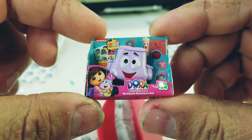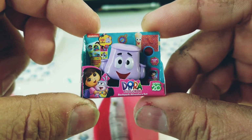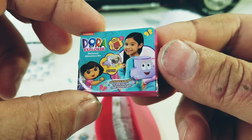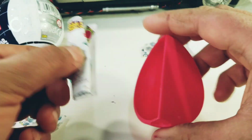We got a Dora the Explorer backpack adventure set. I didn't watch the cartoon, but I did watch the movie, and the movie was actually pretty good. I liked it. It was funny.